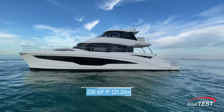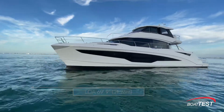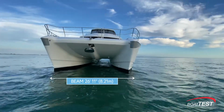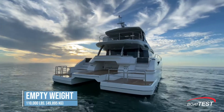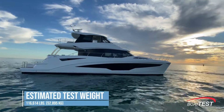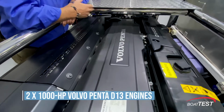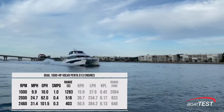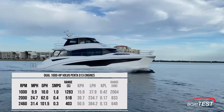The Aquila 70 Luxury Power Catamaran has a length overall of 69 feet 9 inches, a beam of 26 feet 11 inches, and a draft of 4 feet 9 inches. With an empty weight of 110,000 pounds, half fuel, and 4 people on board, we had an estimated test weight of 116,614 pounds. With a pair of 1,000 horsepower Volvo Penta D13 engines run up to 2460 RPM, our speed topped out at 31.4 miles per hour.